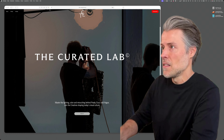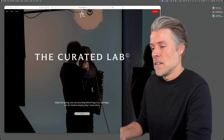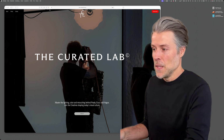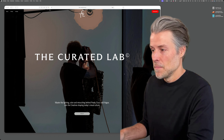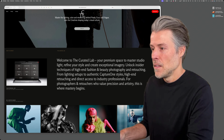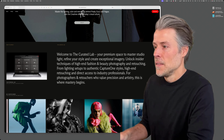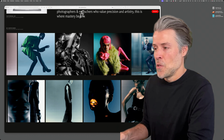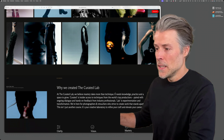Now it's time to take a quick look at the platform over here. You can see this is the starting page, and our goal is to give you insights into real-world productions that Per and me have experienced. And if you check it out, you will see what kind of Capture One styles and imagery you will find inside. You will learn more about why we created it.